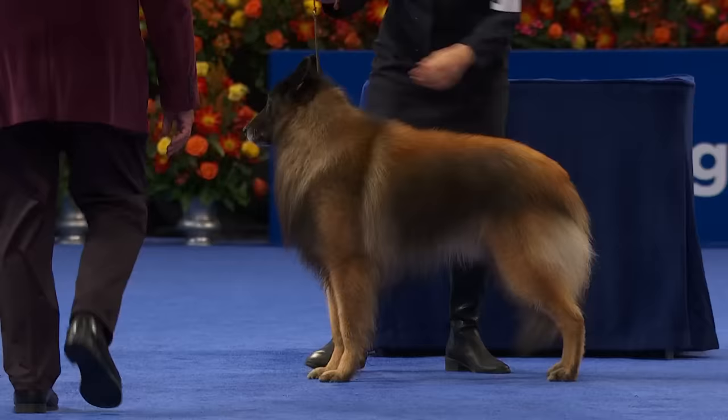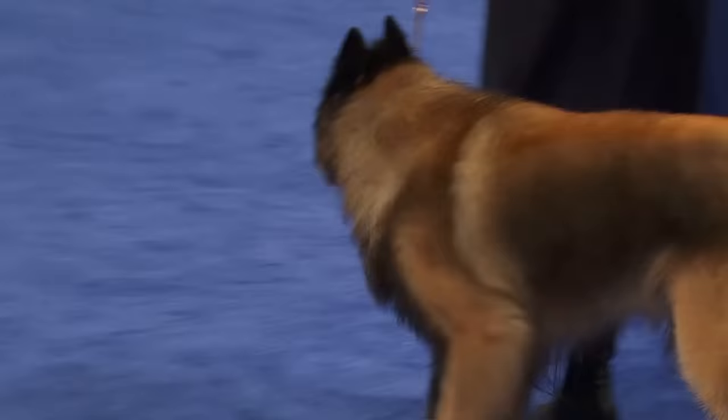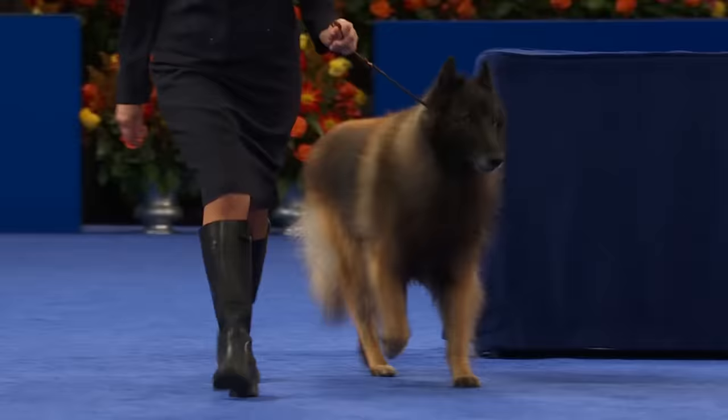In judging this breed, the coat is rated high in importance. This is Belgian Tervuren.